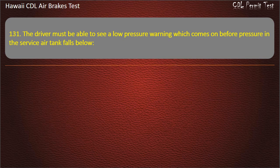Question 131. The driver must be able to see a low pressure warning which comes on before pressure in the service air tank falls below 80 pounds per square inch, 100 pounds per square inch, or 60 pounds per square inch. Answer. 60 pounds per square inch.